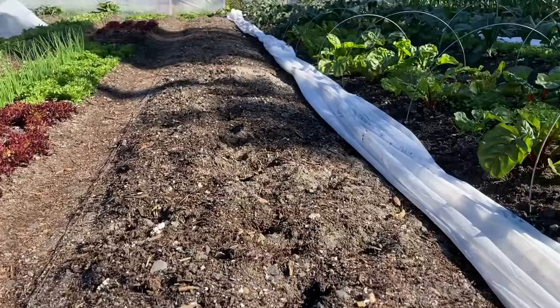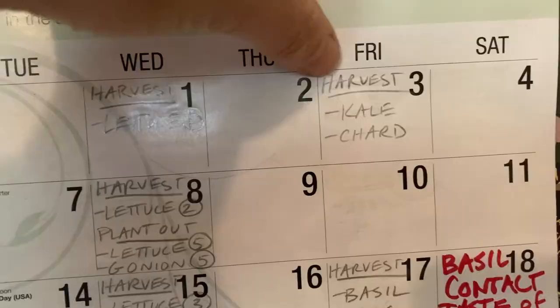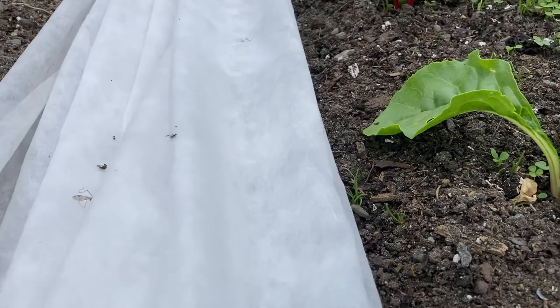And we got kale and chard growing in this bed, almost big enough to pick, do you think? Normally I see a bunch of flies, but I'm just seeing like one lone crane fly and not a whole lot else under here.